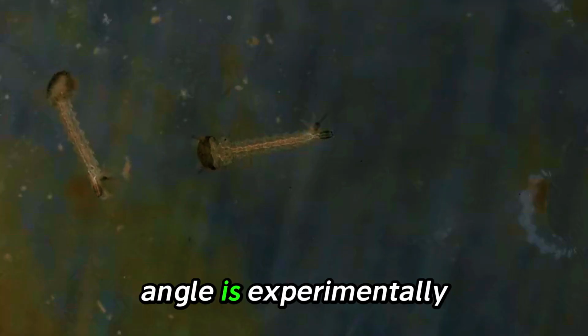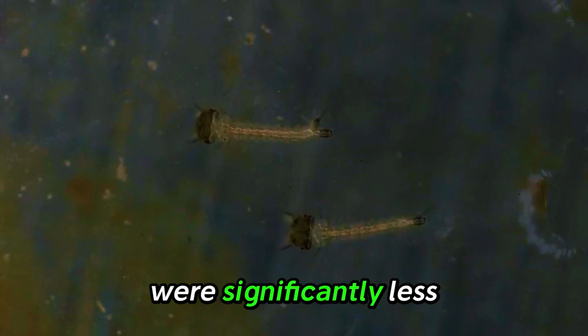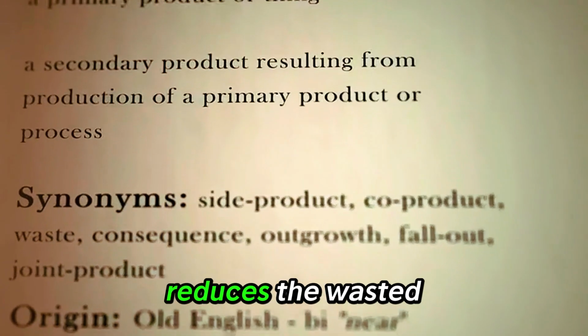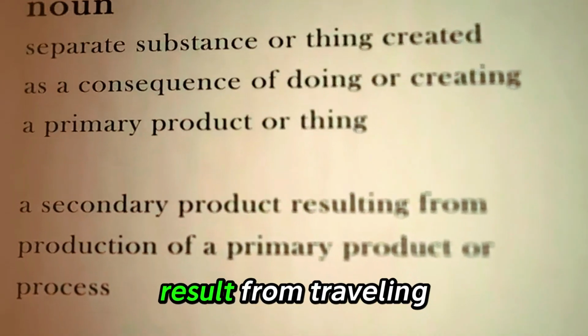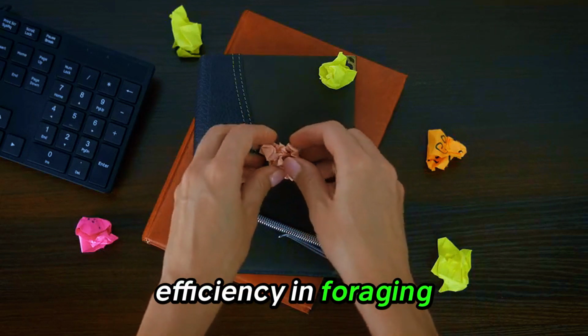If the fork angle is experimentally increased to an angle between 60 and 120 degrees, pharaonis foragers were significantly less able to find their nest. This method of decision-making reduces the wasted energy that would result from traveling in the wrong direction and contributes to the Pharaoh ant's efficiency in foraging.